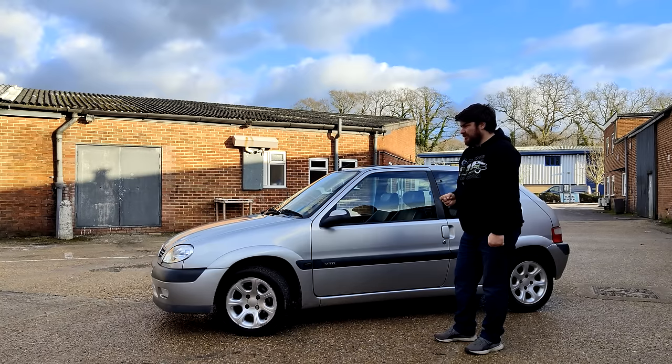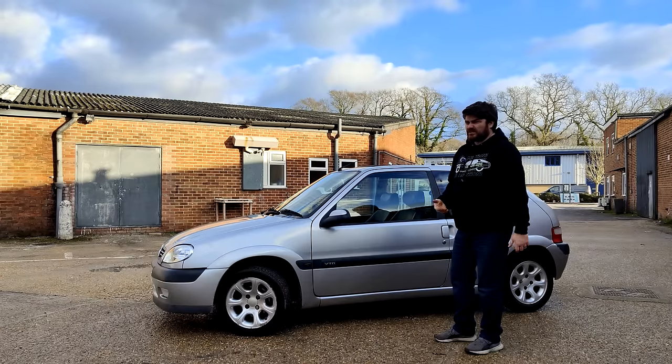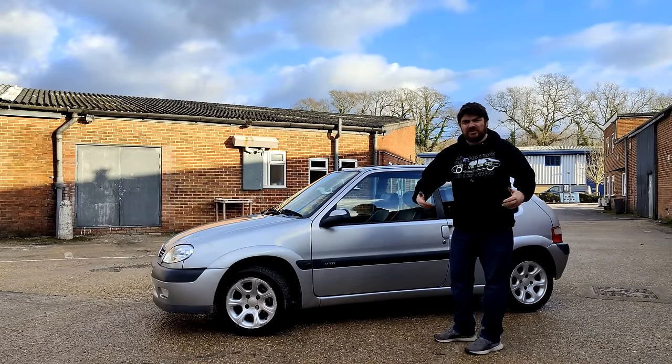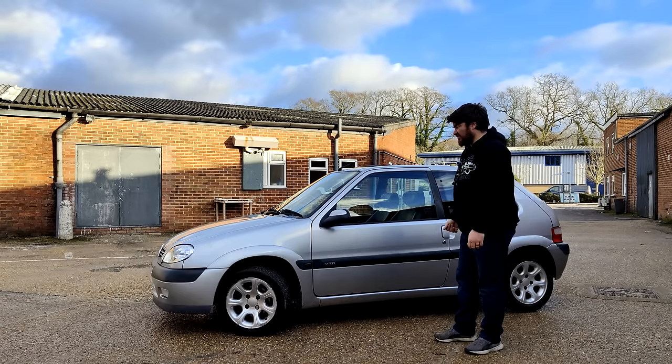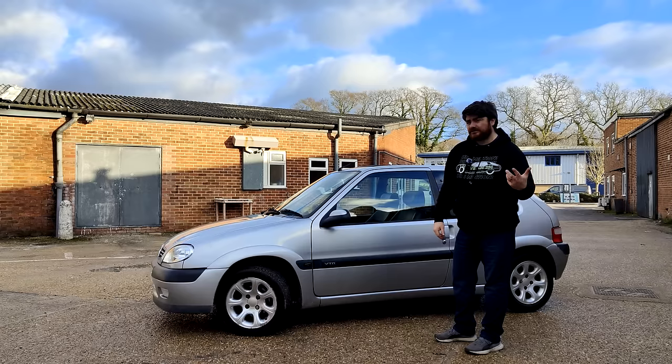The rev limit on a VTR was only about 6,000. It didn't rev very high. It was more torquey, to be honest. I say torquey, it didn't have loads of torque. It was quite a mid-range engine, quite a flexible engine. It wasn't really a rip snorter. Whereas the VTS kind of was.